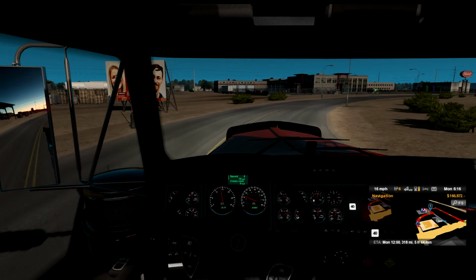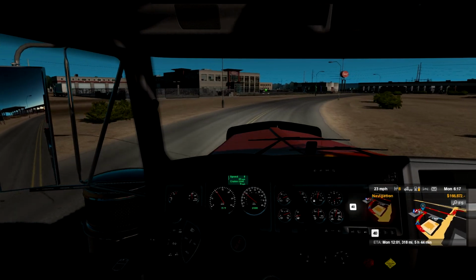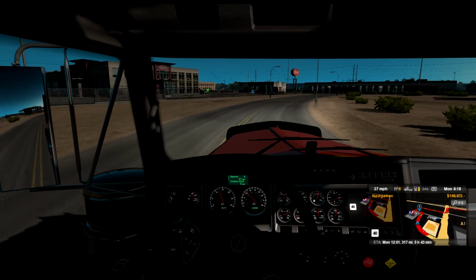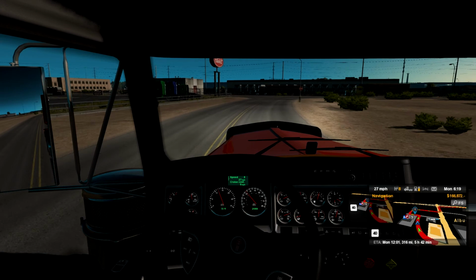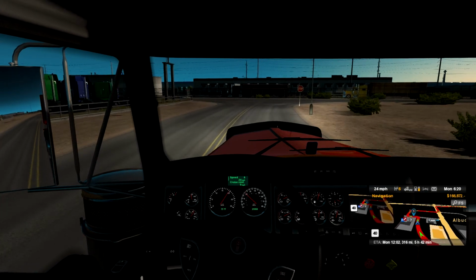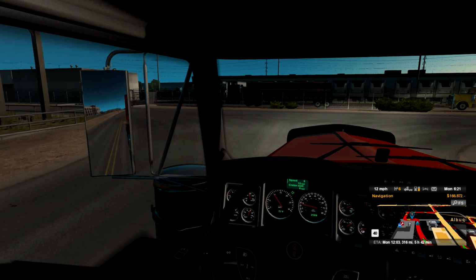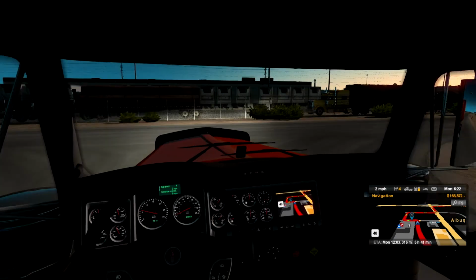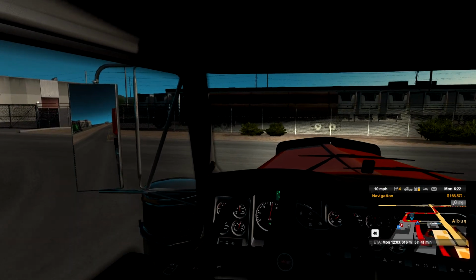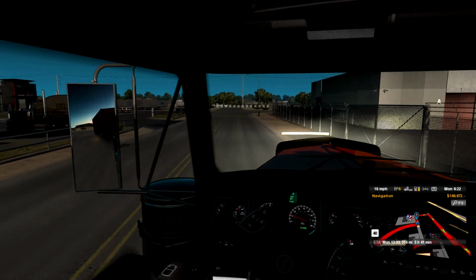The smallest journey begins with the smallest push of the gas, and there we go. Come on, turn signal, get off. But welcome back to American Truck Sim. This is the second delivery that we've done here in American Truck for New Mexico. If you missed my first episode, feel free to go ahead and look earlier in the playlist. It will be in there for sure.